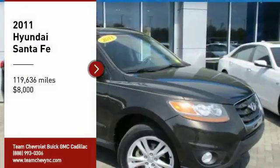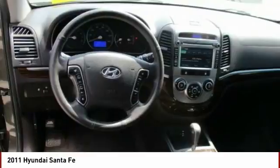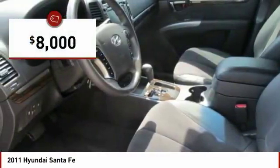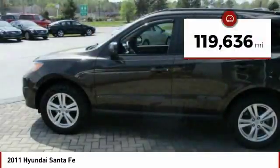Make a great choice today with the 2011 Santa Fe. Style, quality, performance, value. Need we say more? And is priced below $10,000. This vehicle has less than 120,000 miles.